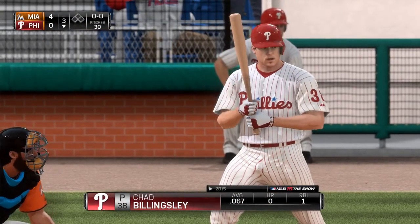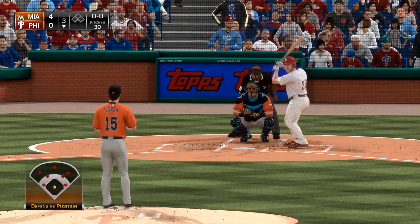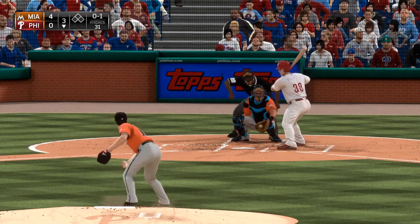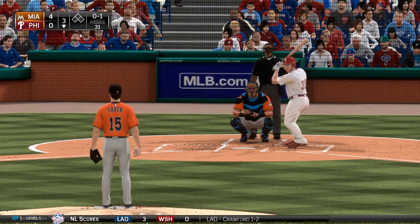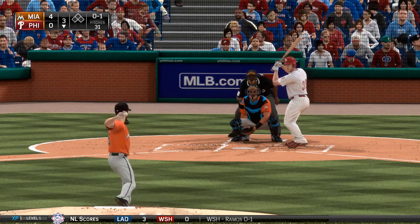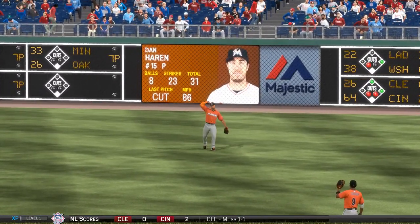Chad Billingsley makes his way to the plate to get us started here in the bottom of inning number 3. First pitch coming. They set the target in, and this finds the inside corner for strike 1. Here's the pitch. In the air to right center. And one gone in the Philadelphia third.